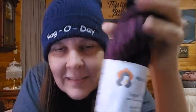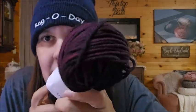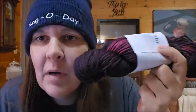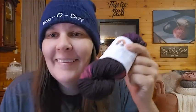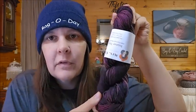Isn't that pretty? So this is superwash merino. I like it. Mrs. Crosby loves to play. So that's a yarn company brand. Smells like hand-dyed yarn. Magic Potion, huh? That's pretty, isn't it? It looks like a magic potion, doesn't it? If I was to think of what a magic potion would look like, this would be it. Purple and blacks. That's very pretty. So I got a 5-pack of those because it was a 5-pack that was being sold.